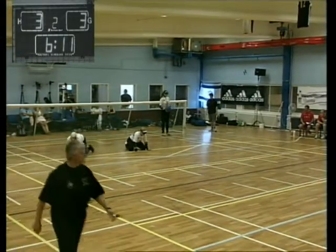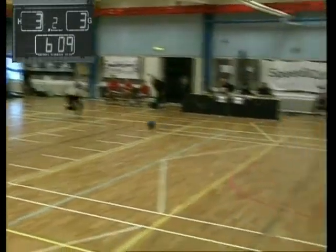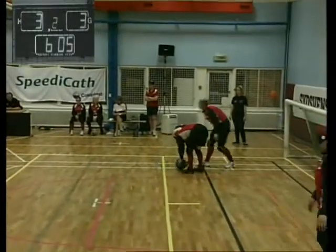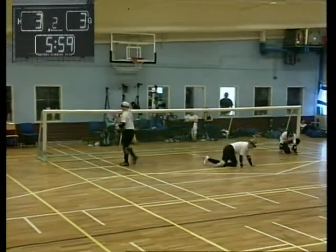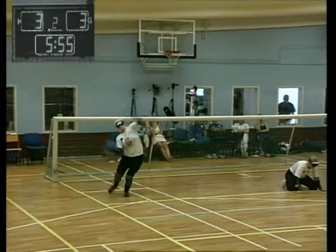Vedsted has the ball on the left-hand side, spins around, sends the ball down the line. Moran pushes the ball away. Amy Kneebone on the right-hand side in front of Moran delivers the ball across Larsen and into Jorgensen in the two spot. Jorgensen takes a breath, orients herself on that right-hand post.